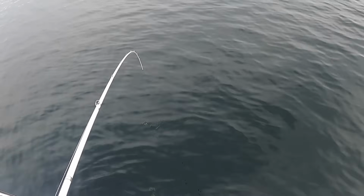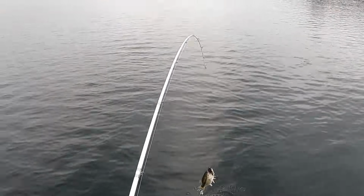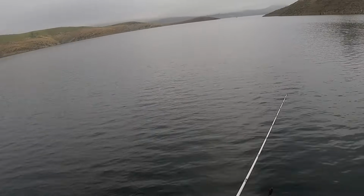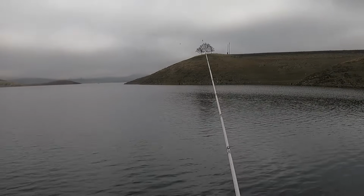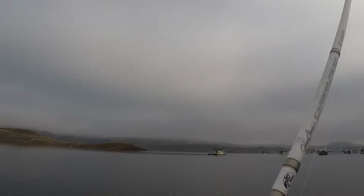All right. Got this one down in like 48 feet deep. Little guy. There were a bunch with him though. Let's see if we can get some more. He was right out here. This is that school I seen earlier when I was launching. Yeah, got him in 60 feet deep, huh?